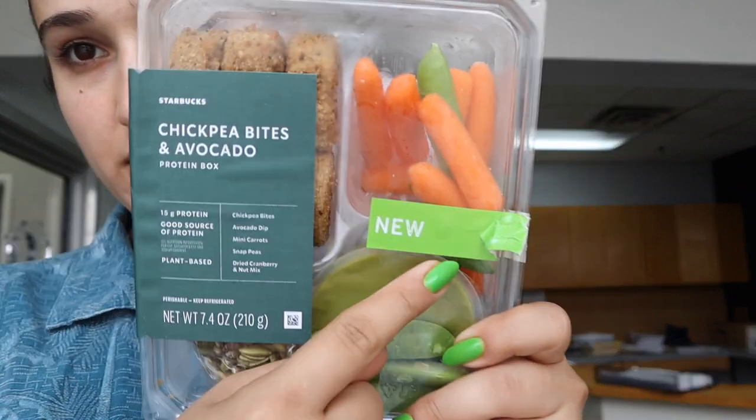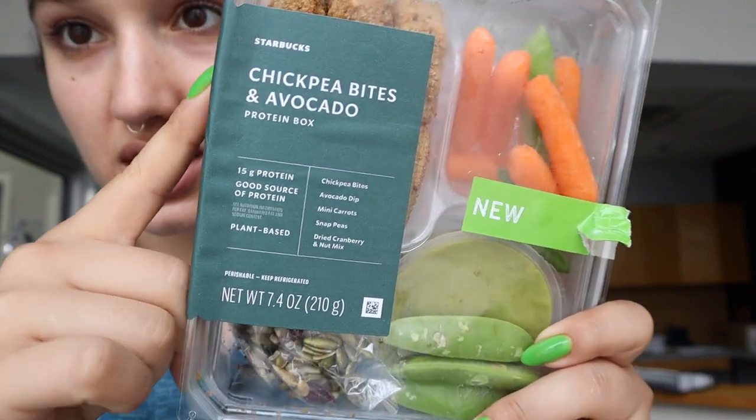Well, this is an interesting taste test. Now, I know this came out ages ago, months ago, so long ago. Why did it take me this long to see it in store? I don't know. But we have today, not new. Oh wow, my nails match. Chickpea bite and avocado thing from Starbucks. I was there this morning and I saw it and why not?